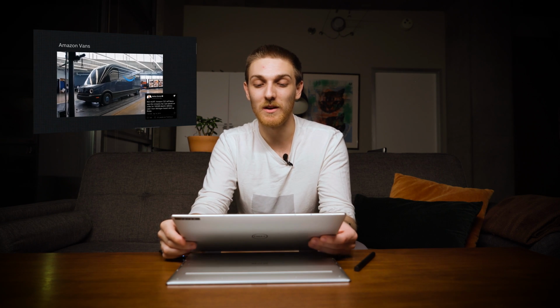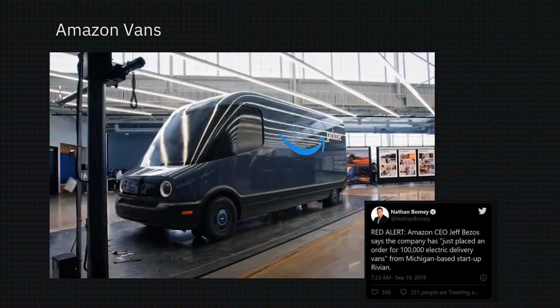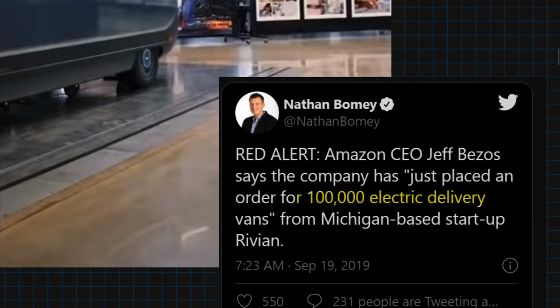I think it's important to know that this is not just a concept, just more vaporware. Rivian has billions of dollars in investment, the most important of which is from Amazon, who, as you can see here, put in a delivery order for 100,000 electric delivery vans. Not only does this mean that there's a huge customer for Rivian right out the gate, but that they're creating a vehicle designed for mass production.